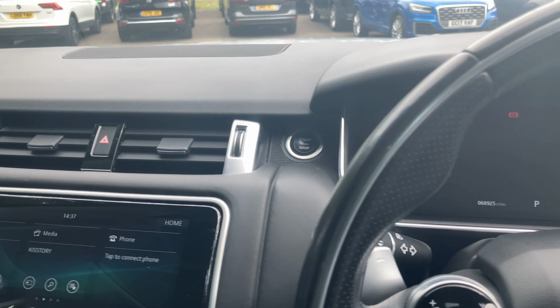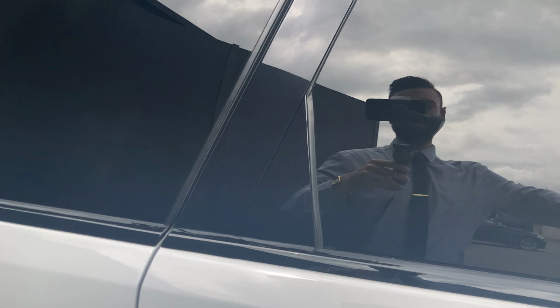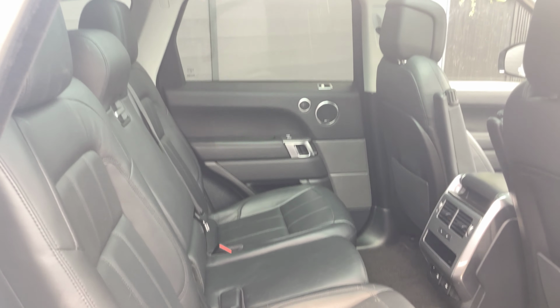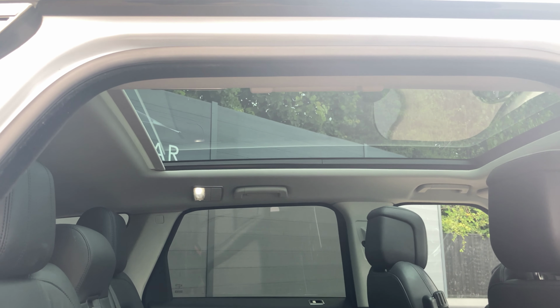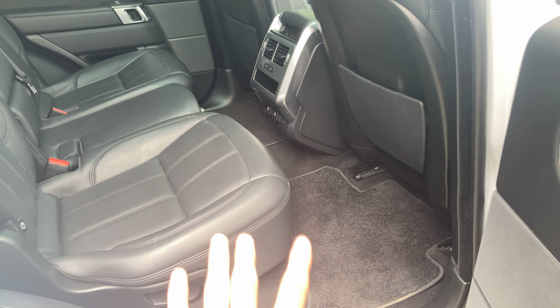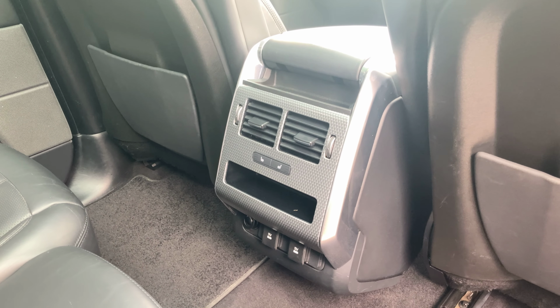So that's it for the front cabin. Let's have a look at the rest of the car now. Of course, back here we've got the exact same seat upholstery. Plenty of head and leg room, further enhanced by the panoramic sunroof, really opening up the cabin space. You've got the premium floor mats down below, as well as seat heating for the rear outer seats.